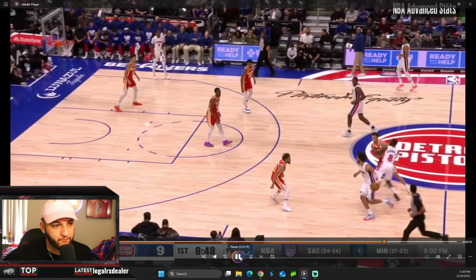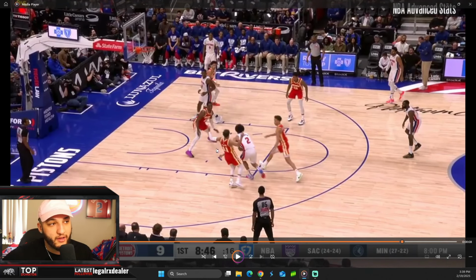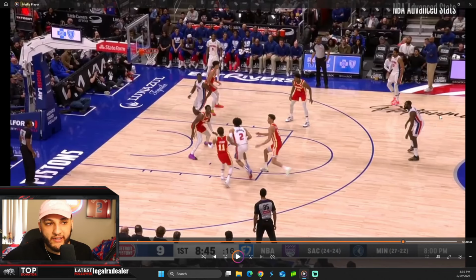This one right here. He's going to get Trey on the mismatch. He's going to try attack Trey. Okongwu is meeting him before the charge circle. He's meeting him at the dotted line. And if you want to go even further, look at how far Dyson Daniels is coming down on the rip through. Look at this. He's leaving THJ wide open. Okongwu is coming up to the dotted line to stop Cade. That's 3 defenders focusing on Cade because he gets to the paint consistently.